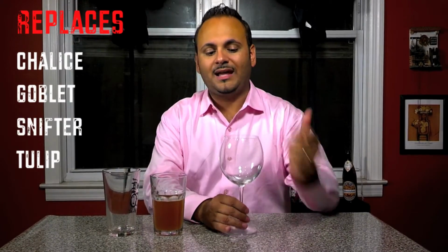Now the second one replaces all those. It replaces a chalice, a tulip, and a snifter. And it's an oversized red wine glass. This has a large mouth, and it's hefty. It holds a lot of beer. And it's stemmed, so when you're drinking it, you're not touching the glass and warming up the beer. You're holding it by the stem.